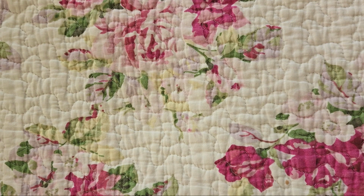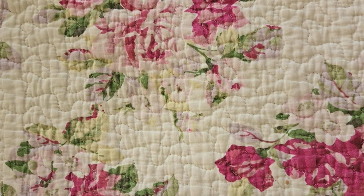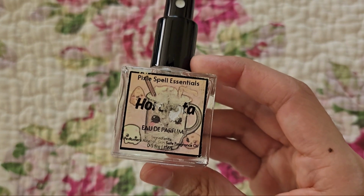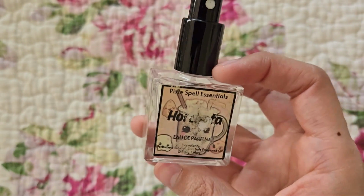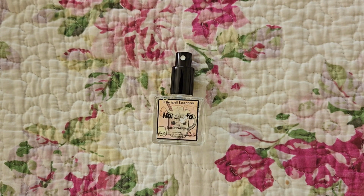Okay, next we have 2 perfumes from, well, we have 2 items from small businesses. So here we have a perfume in the scent or fragrance horchata from Pixie Spell Essentials. This is their 0.5 fluid ounces or 15 milliliters. If you notice, it's kind of wiped off. And the reason why is because I purchased this initially and the item that I got had a little bit of cotton, I think, inside. So I contacted the seller and this was the replacement that they sent.